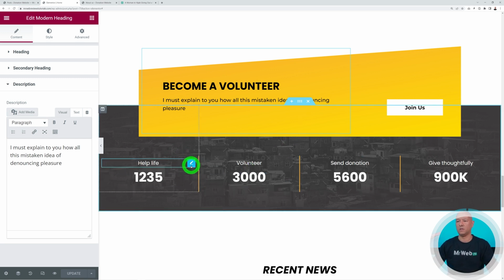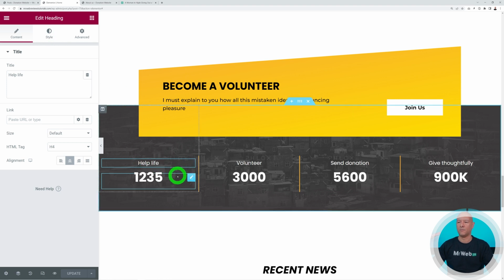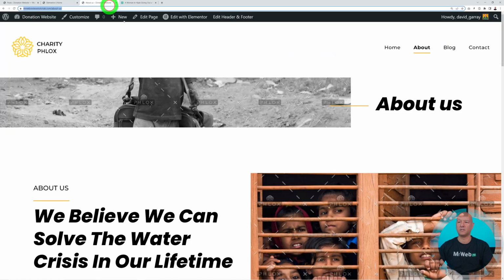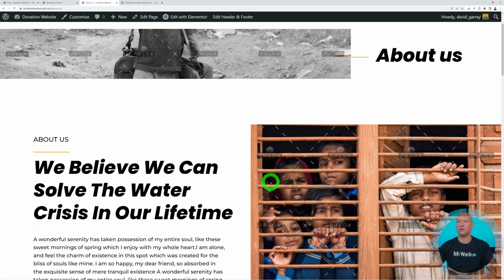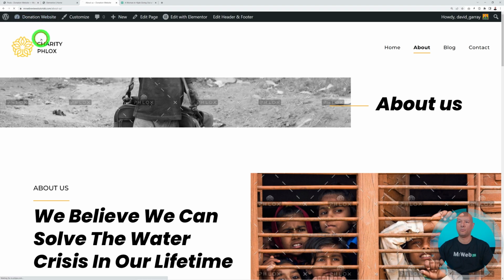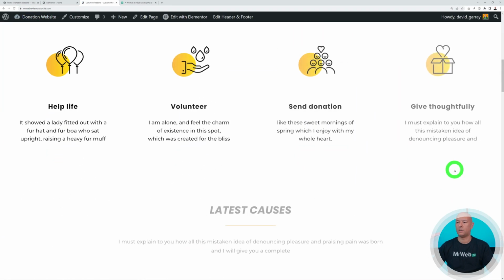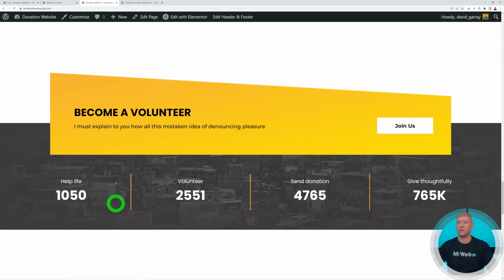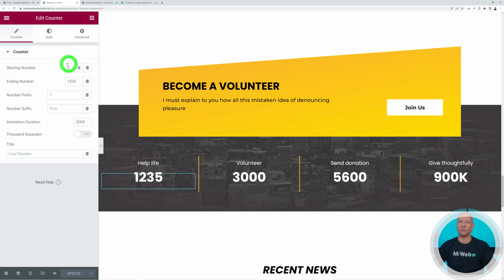So you can change this very easily. Again, this is just a heading, and then underneath here you have a counter. It will start from a certain amount, maybe 0, right up to that number. This is really up to you, and when you load that page you have that effect. Okay, so if I go back here to Charity Flux, to the home page, and scroll down, you will see what it does. As you can see, it's loading those numbers dynamically. So that's basically it. This is why you have a starting number and an end number.